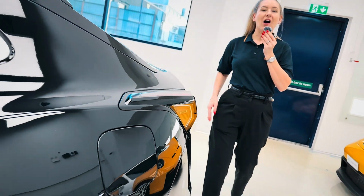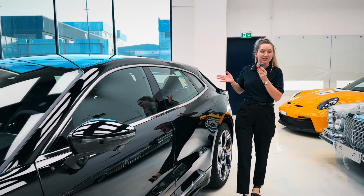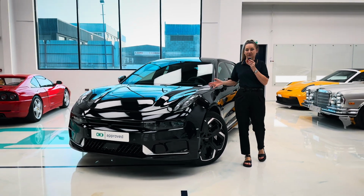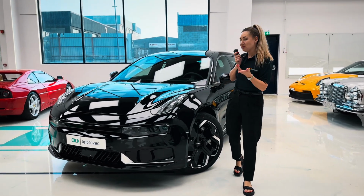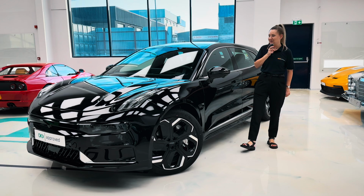So in summary, I think the ZEEKR 001 is a great car. I think that every square inch of the car has been optimized to its best, to its ability. And also with the continuous software updates, which are over the air, I think you have every advantage to stay ahead of the game always as well. So I think it might be a bit of a kind of game changer in the EV market, hopefully.